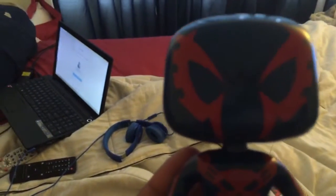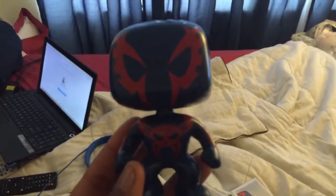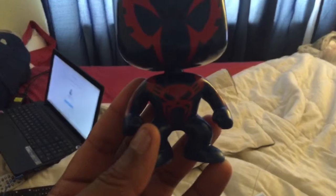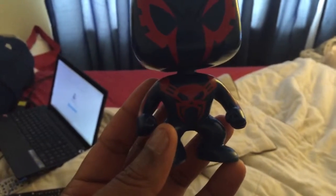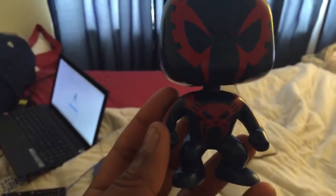Most people have seen it on the cover of the comic. Maybe I can try to get a picture of one of those later. But I love the decal on the front. That spider symbol with the skull is just pretty freaking sweet, you know. So here he is, little Miguel. Like I was saying, with the decal on the face, they paint it in the lines, but this works for them because of the way Spidey's faces are.